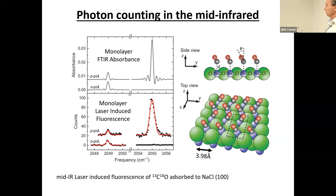What I want to show you here is that if you now take an infrared laser and scan over these absorptions of the molecule, and use these SNSPDs to look at the fluorescence that comes out of the system, you can get a spectrum which is essentially identical. This is just detecting the absorption of the CO monolayer by its infrared emission using these SNSPD detectors. So this is a way to do mid-infrared laser-induced fluorescence of molecules on surfaces.